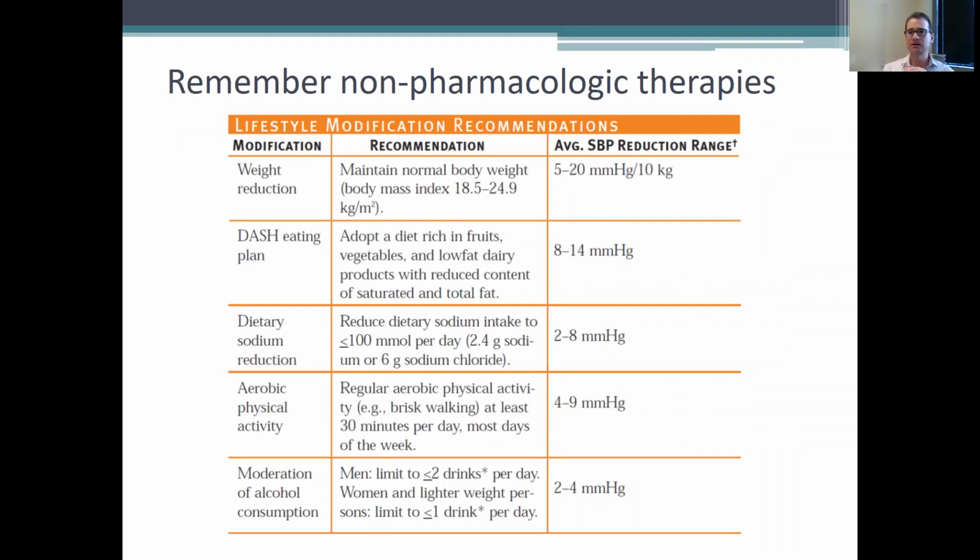The DASH diet, which we all learn about and know, decades old now, works. Right? It works to reduce blood pressure. Sodium reduction probably works less well than the DASH diet actually, but does work. Physical activity, even without blood pressure reduction, even without weight loss, can result in blood pressure reduction. And then moderation of alcohol consumption, while not a giant effect, does have a small effect.